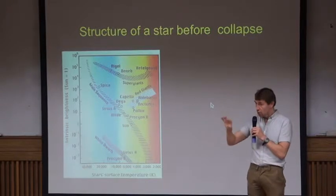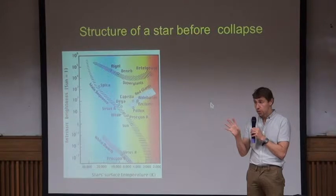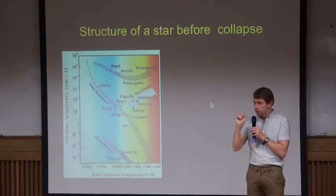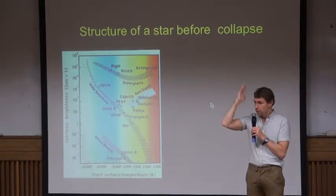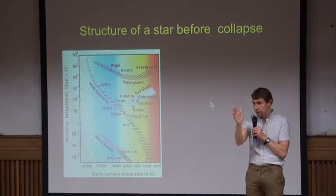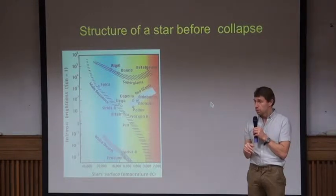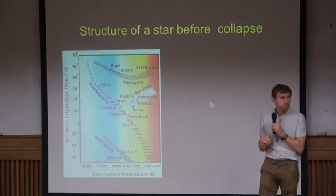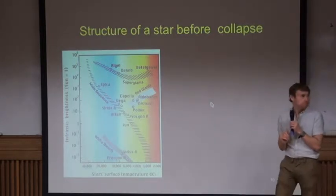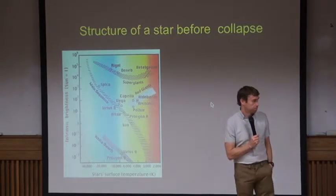There is one other one. For very high mass stars, we see what's called gamma ray bursts, and we think that those are high mass stars which rotate rapidly. They probably produce supernovae, but they also give a jet of material at very high speeds, nearly the speed of light, and that produces a lot of gamma rays. So those are rare, but we do see these gamma ray bursts in the universe. They're probably very rare types of supernovae.